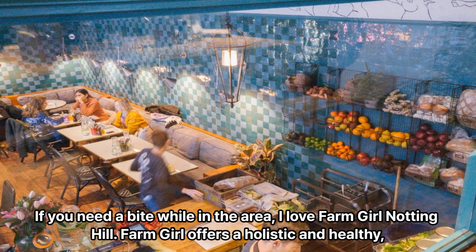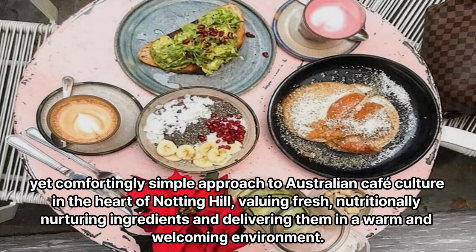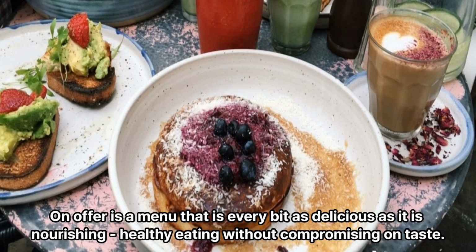Farm Girl offers a holistic and healthy, yet comfortingly simple approach to Australian café culture in the heart of Notting Hill. Valuing fresh, nutritionally nurturing ingredients and delivering them in a warm and welcoming environment. On offer is a menu that is every bit as delicious as it is nourishing. Healthy eating without compromising on taste.